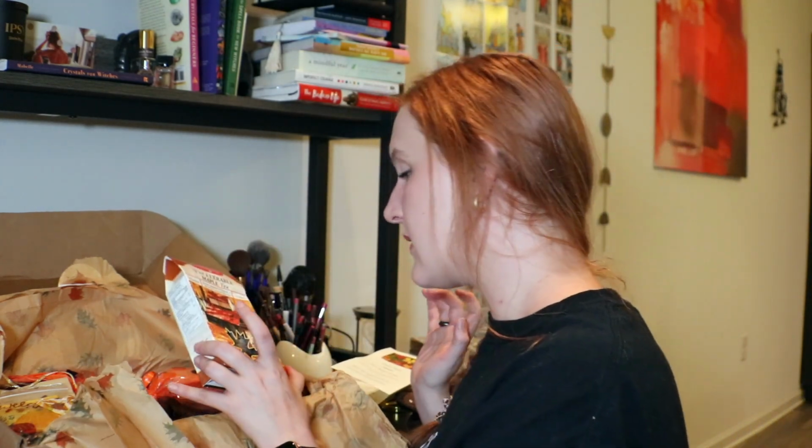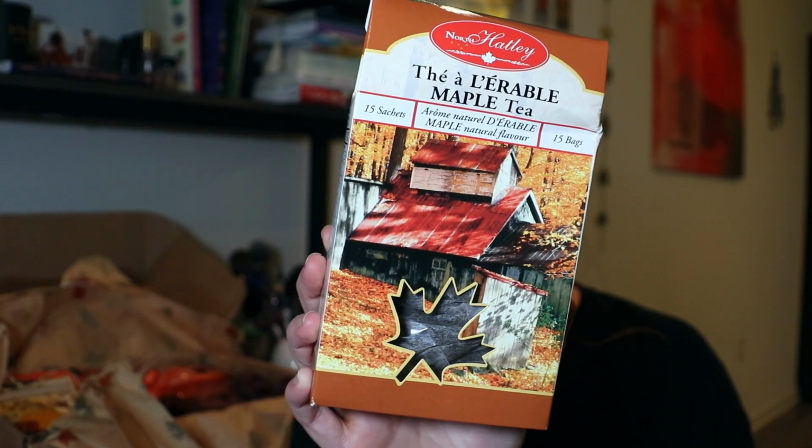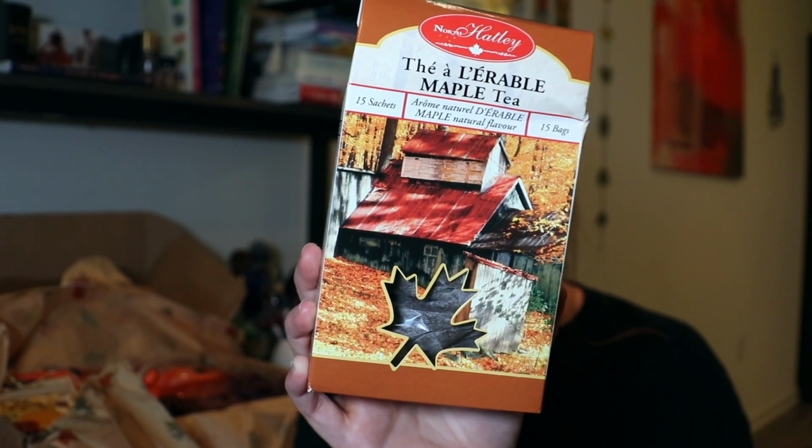What's this? North Hatley is the brand, and it's herbal maple tea. Oh, it's in French. That's why I was like, huh? Oh my God, that sounds, maple just sounds so good to me, so fall. Oh my God, yes. There's 15 sachets in here. Maybe I'll make this tonight.